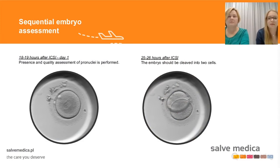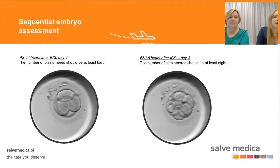Now you can see a sequential embryo assessment, and at the first picture, it's approximately 18-19 hours after ICSI, so it's day 1, and the embryologist assesses the presence and quality of pronuclei. And when we look at the embryo 25 or 26 hours after ICSI, the embryo should be cleaved into 2 cells. It's a good factor. 42 or 44 hours after ICSI, so day 2, the number of blastomers should be at least 4. The blastomers should be at the same size. 68 hours after ICSI, so it's day 3. The number of blastomers should be at least 8 or more, of course.